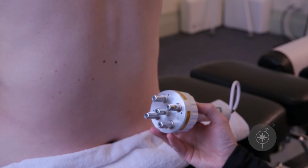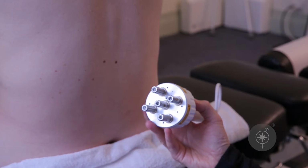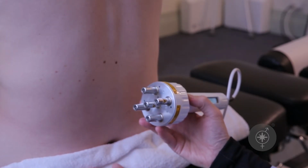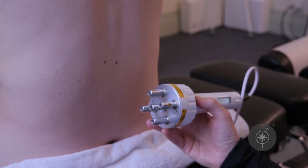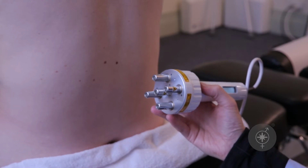So now what I've done is attached a 904 nanometer 5-diode cluster to the Photonic 500. We're able to interface that with the same menu. We're going to treat either side of the sacroiliac to improve pelvic alignment and minimise weight loading on the hip, knee and ankle joints.